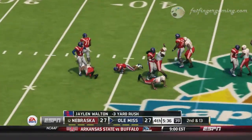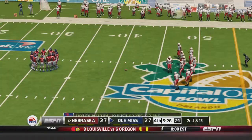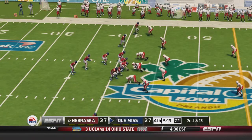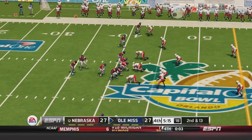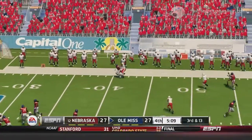On the handoff, big hit, and he'll lose yardage. It's 2nd and 13. Ball on the 41-yard line. And he just gets rid of it.